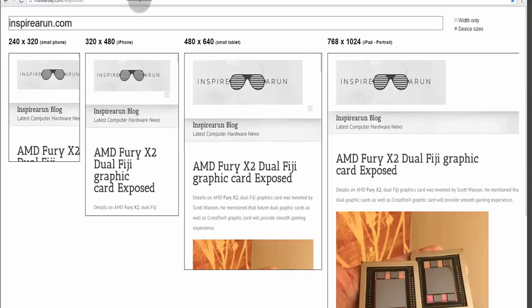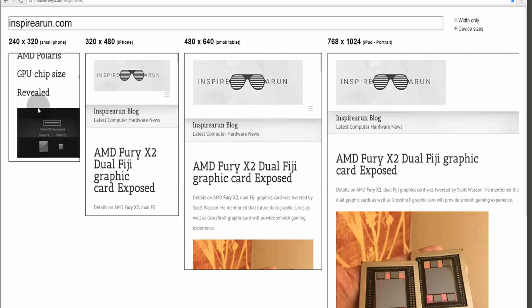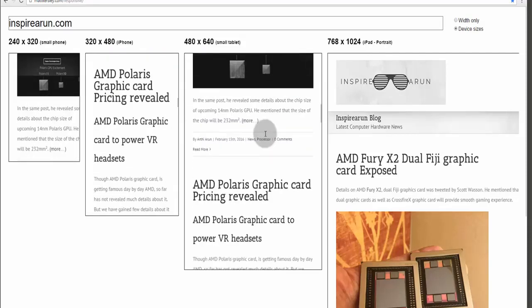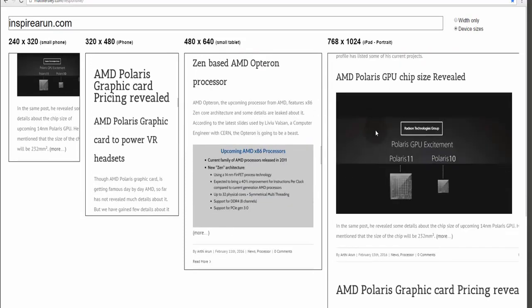The first one is mattkersley.com. Here, you just need to enter the URL of your website. I have searched for inspireroom.com and it automatically populates the search result under a small phone resolution, iPhone resolution, small tablet resolution and also iPad portrait resolution. You can also scroll down on these websites and you can see how your website looks like in these devices.